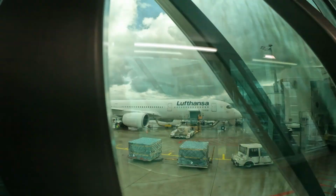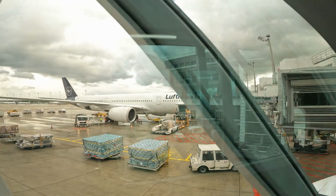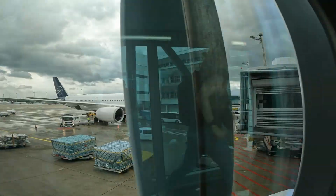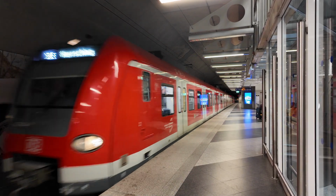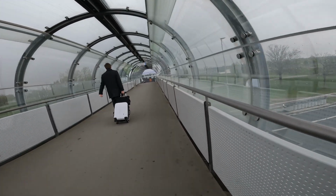And what do we park next to? An A350. Thank you, dear Lufthansa, for rubbing salt into the wound. For us, it's off to the hotel, as Munich greets us with a lovely snowfall. So much for the warm south. All just marketing.